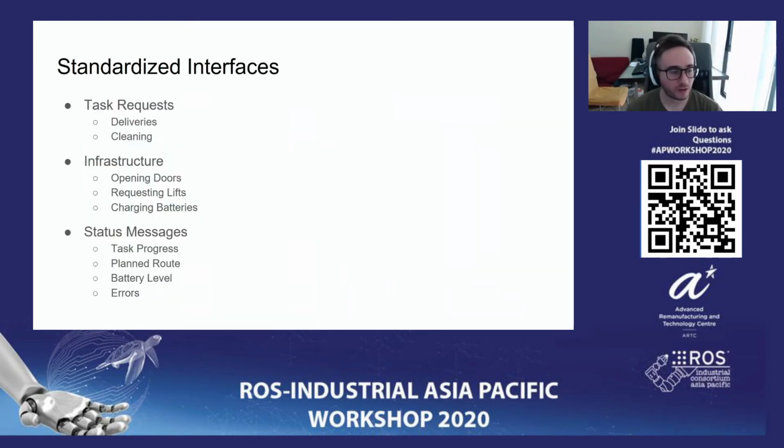On top of this traffic scheduling and negotiation system, we also are trying to standardize various interfaces that can be shared across different fleets. And this helps a lot.